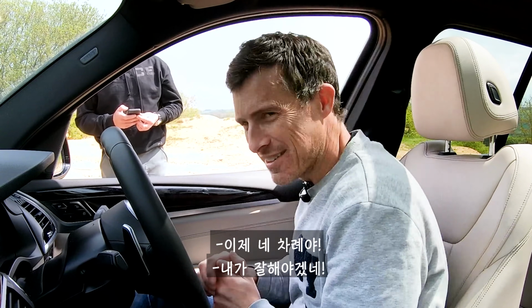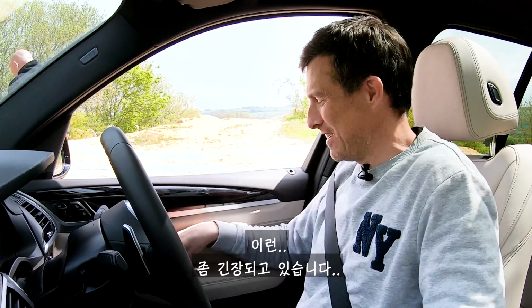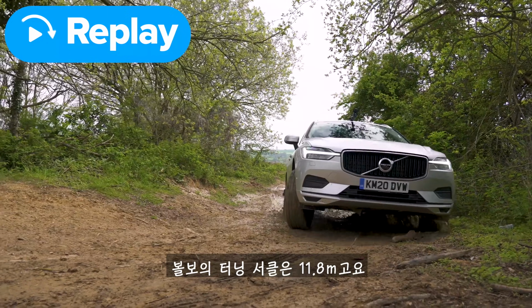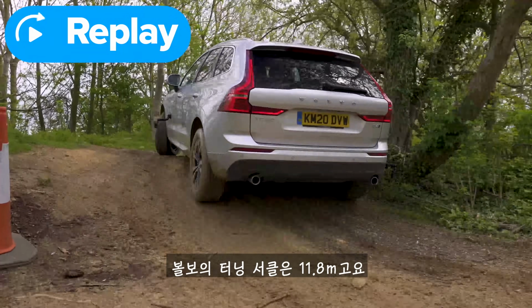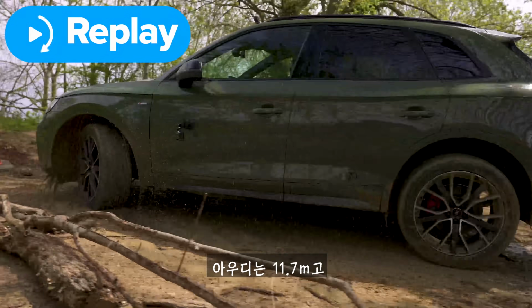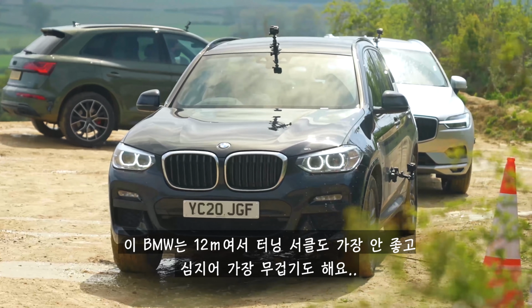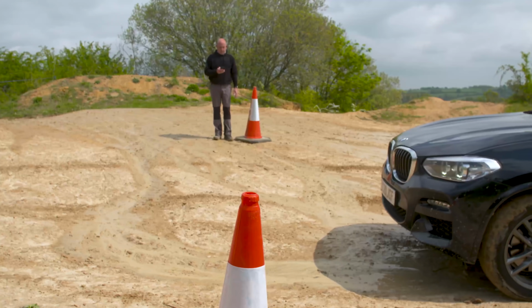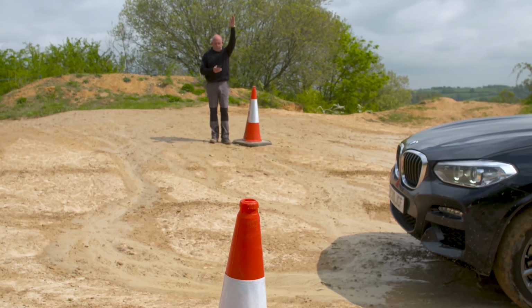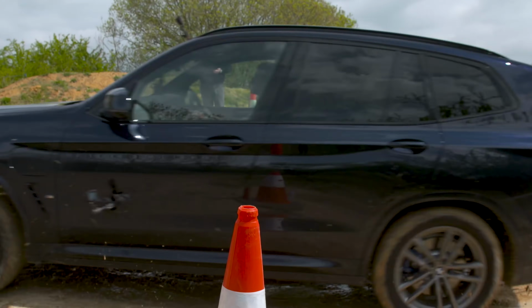It's all down to you. It's all down to me? Oh no, I'm a little bit frightened of this. Come on BMW. The Volvo has a turning circle of 11.8 metres. The Audi 11.7. This is 12, so it's got the worst turning circle and it's the heaviest because of the batteries. Right, here we go. 3, 2, 1. Decent start.